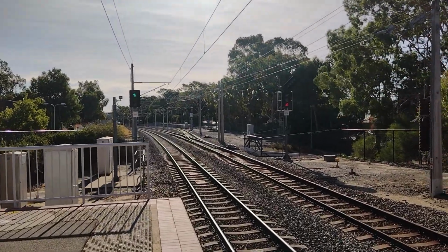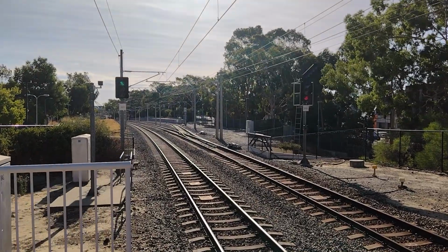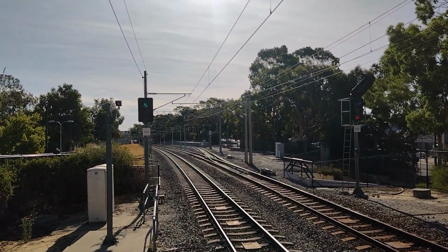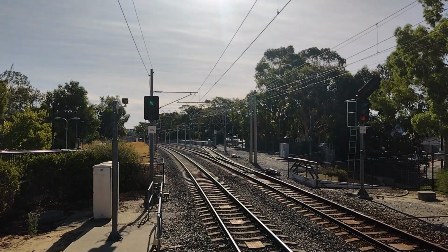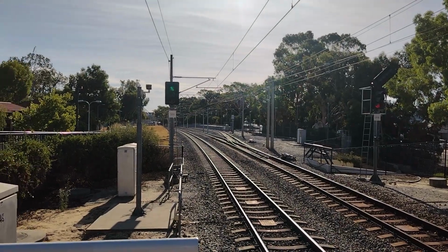But I can't believe that this station used to serve the massive football crowds, and now you have that 6-platform Perth Stadium station compared to this little hut station. And so there's a train now coming in. We'll go and look at that platform afterwards.